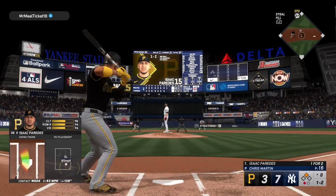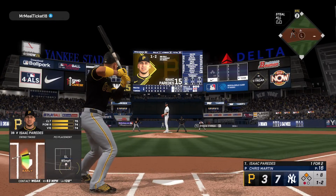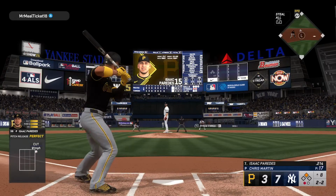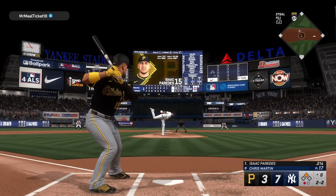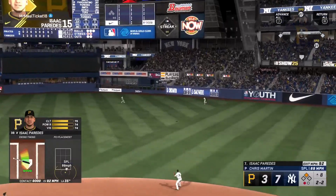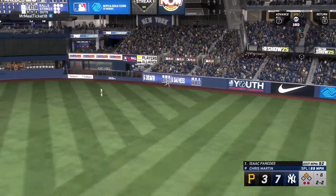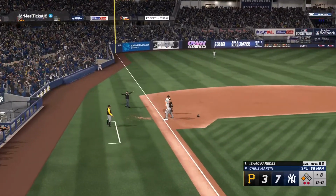Next offering is fouled back. And that just misses. Really good take, especially with 2 strikes. 2-2. Swing and a high fly ball, well struck. Going back on this one. Makes the catch on the edge of the track. Runner tags at second, and he moves up to third. Now 2 away.